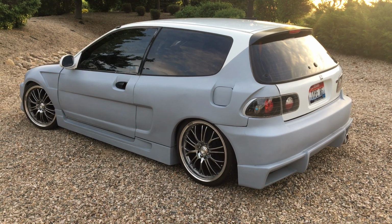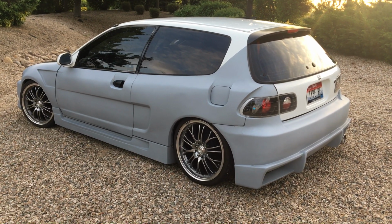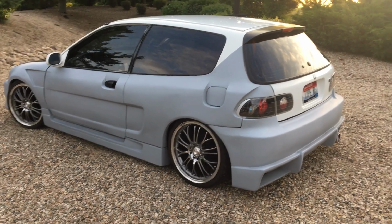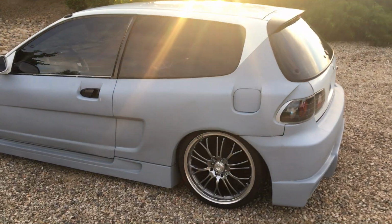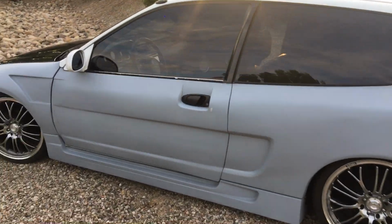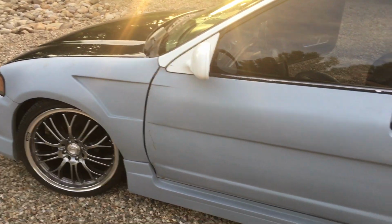Hey everybody, since I got my Civic all cleaned up and out to drive for the summer, I thought I'd give you guys a tour since a lot of you haven't seen this car before. This is my 92 Civic Hatch. I did all the body work on this over a decade ago. A long time ago I built this car.